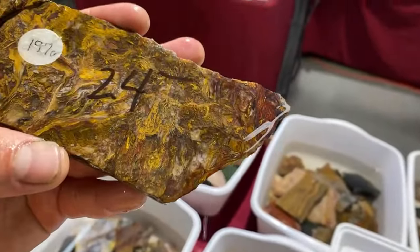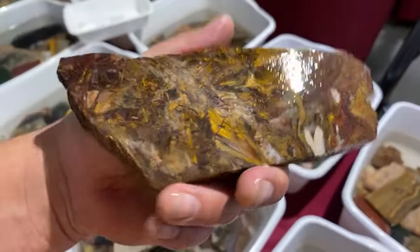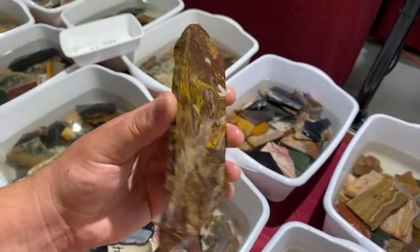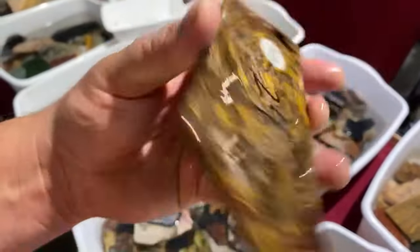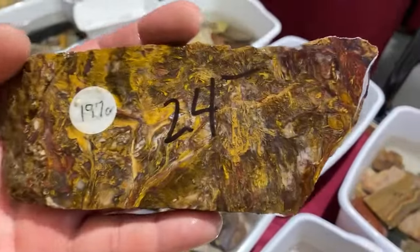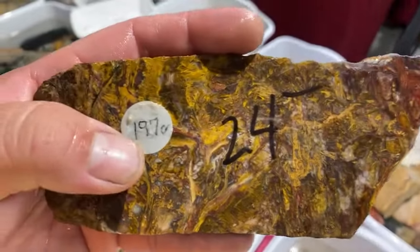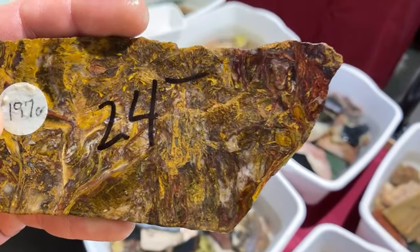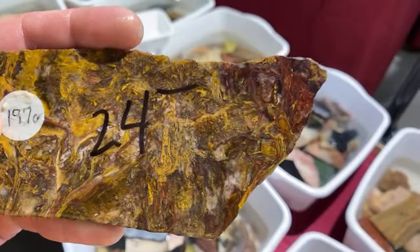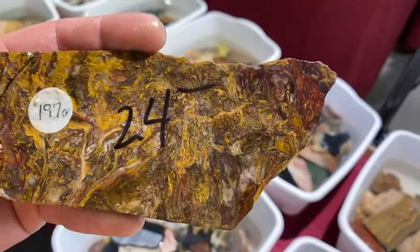This is Petersite for $24. This is a great deal for this. I think it's a Chinese Petersite. So who knows math? If this is 197 grams, how much is it a gram for $24? 24 into 197. I don't think it fits evenly, right?